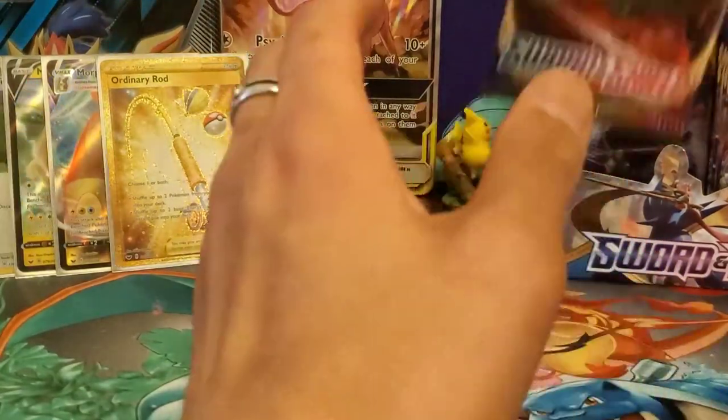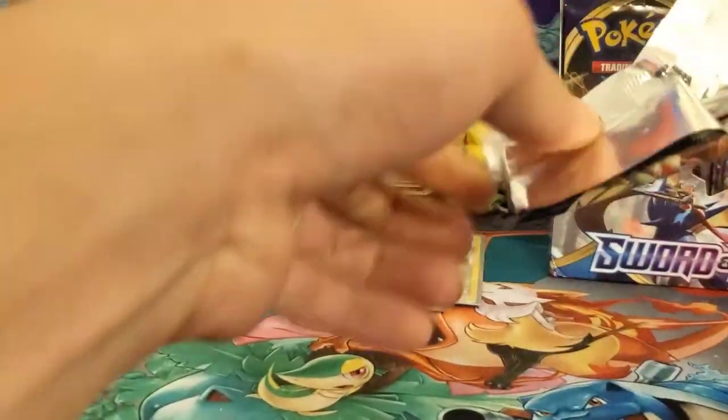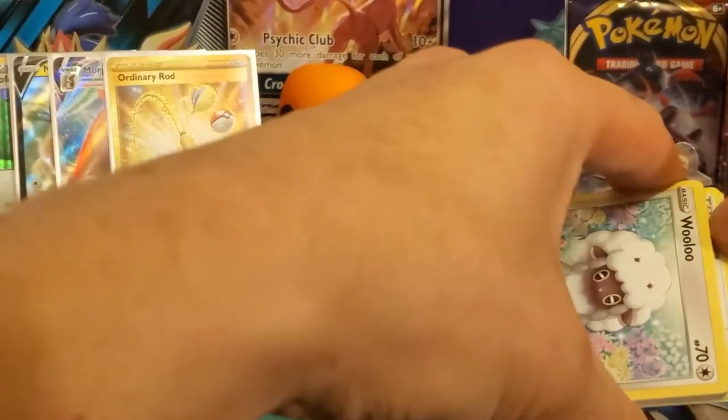Yeah, it seems like you don't get a whole lot of holos. There's less holos and there's more V cards maybe, or, I don't know, it's a pretty big set, but you don't seem to pull a lot of holos, though.